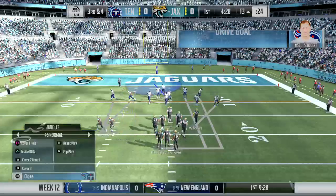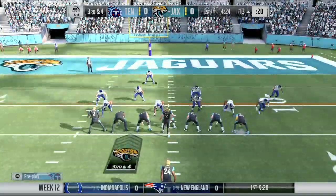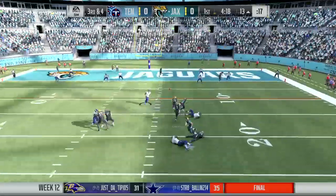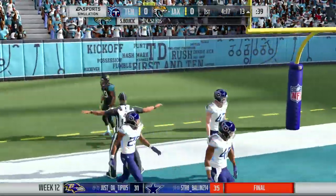Eighth play of this opening drive coming up. This is 3rd down. All right, here we go. Back to throw. And this is going to be incomplete.